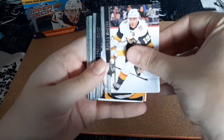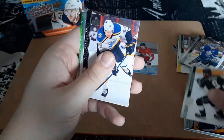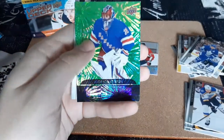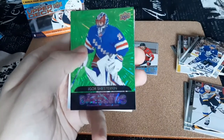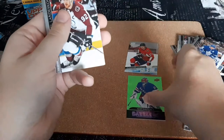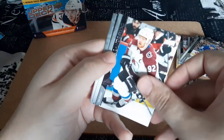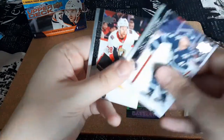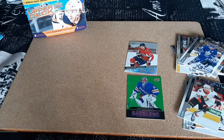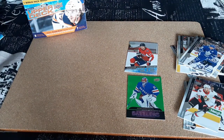We have Riley Smith, John Marino, Kempe, Pierre-Luc Dubois. All of those are doubles so far. We do have an insert for Dazzlers, Igor Shesterkin. I think I pronounced that right. If I didn't, I do apologize. Lankinen, Morrissey, Connor Brown. Again, all doubles. All the base in the last two packs were doubles compared to my first unboxing for the blaster box.